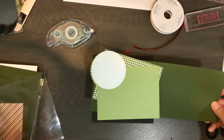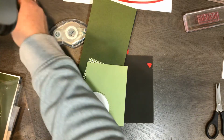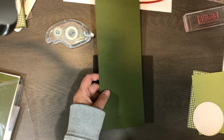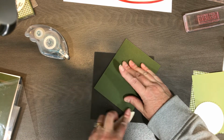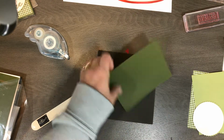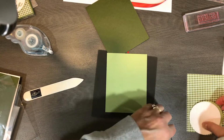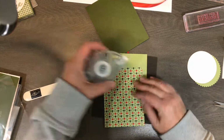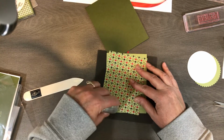Very similar layout. We're just going to change it just a smidge. And I've got my Mossy Meadow card base. This is actually cut 4 1/4 by 11. So I'm going to fold this in half. A nice crisp crease. I've got another piece of Pear Pizzazz 4 by 5 1/4, and then I have the Gingham Designer Series paper from that same pack, cut at 3 7/8 by 5 1/8.